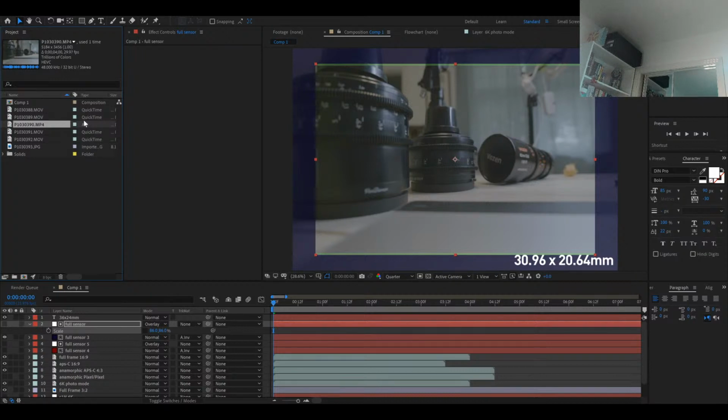And it gives you more sensor area. So there's advantages there. It's 10 bits and it's got the data rate of 200 megabits per second, which is again a little higher than the anamorphic and full frame 4K, which are 150 megabits.